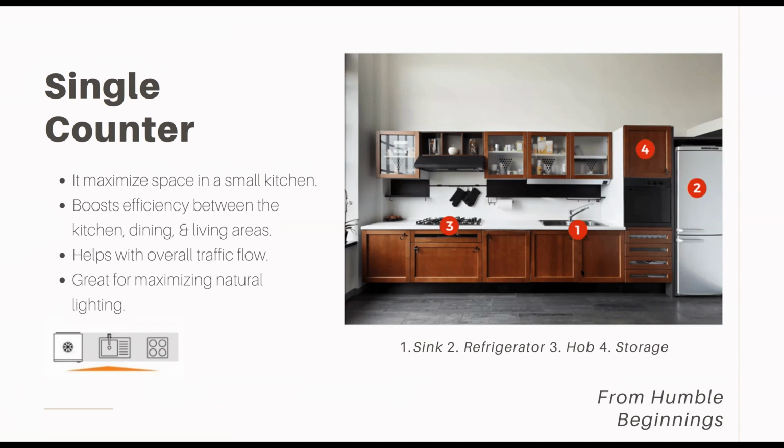But given that, this might not be the best option for architects or designers to put in for a client who is from India. They might not be that satisfied with the kind of storage you're giving them using a single counter or a straight kitchen. We can go to the next slide.